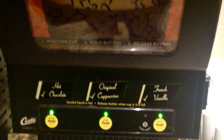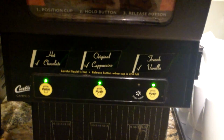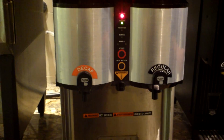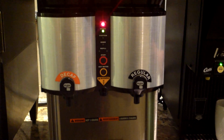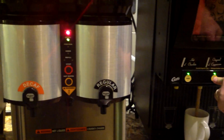And then you've got your juices. Of course, they're not freshly squeezed. We know that. Cappuccino, hot chocolate, original cappuccino, and French vanilla. I've had the French vanilla. It's kind of artificial. What can I say? If you're from Italy, don't expect anything outstanding. But it's good enough. It's flavorful. Then here you've got your regular decaf and coffee. And what I do, if that is a bit too weak for you, you add a little bit of coffee in that, and you'll be fine.